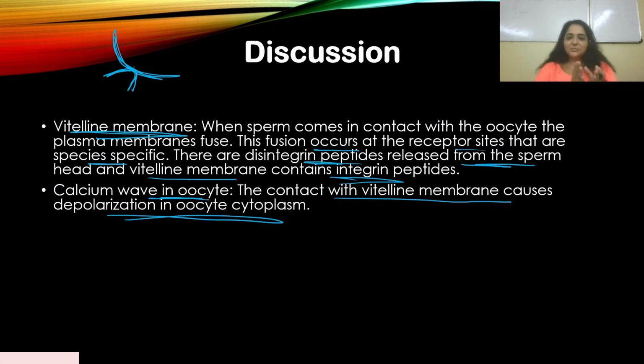Okay, it has made its way successfully by the corona radiata, by the zona pellucida, by the vitelline membrane, and into the oocyte cytoplasm. So this particular sperm has dared itself to enter and reach the oocyte cytoplasm, right? So most of the job is done. Now we are inside the oocyte cytoplasm.